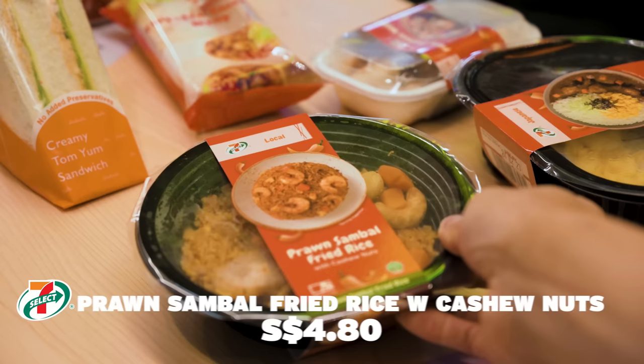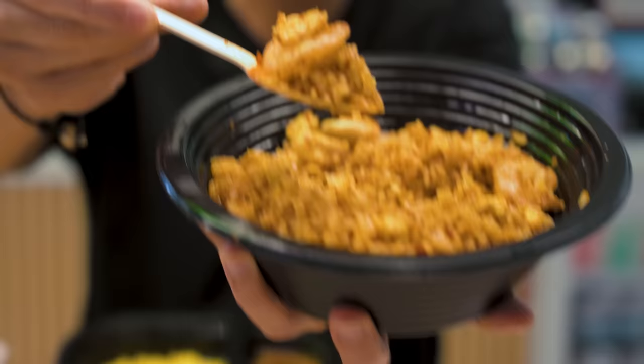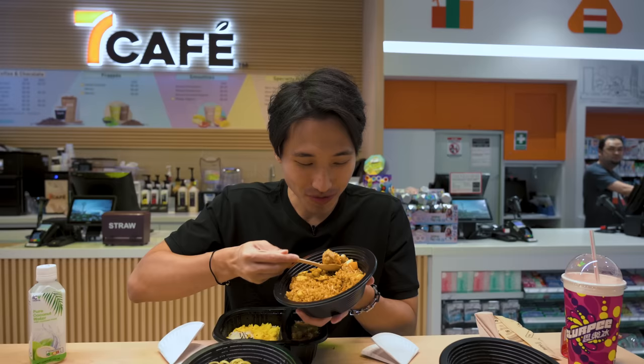Next up, this one. This is the prawn sambal fried rice. I could smell the sambal already, okay? I could smell the dry shrimp, all that roasted dry shrimp flavor. Okay, there's actual shrimps on it. Oh, this is good fried rice. Spicy aside, it's good fried rice. There's some eggs and cashew. Yeah, I like this one.